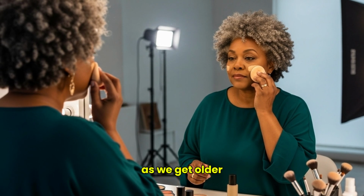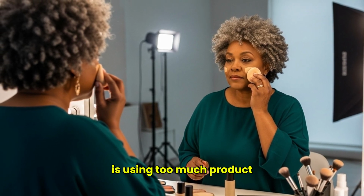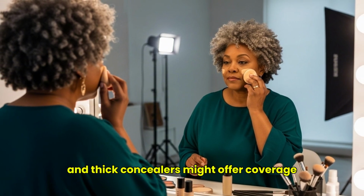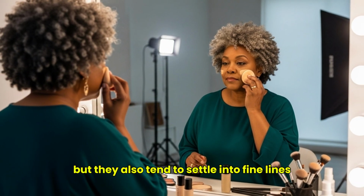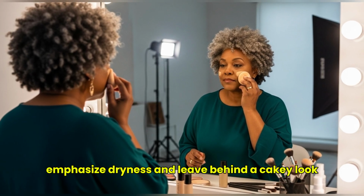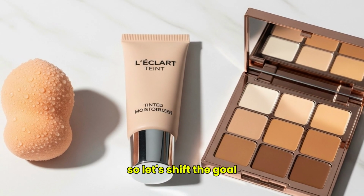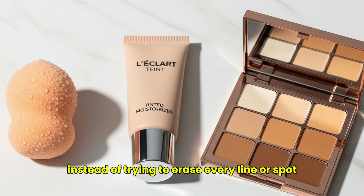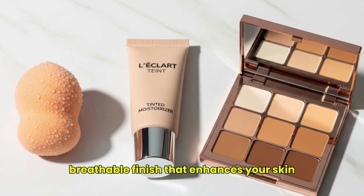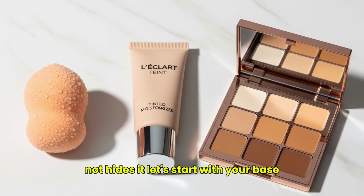As we get older, one of the biggest mistakes we tend to make is using too much product. Heavy foundations and thick concealers might offer coverage, but they also tend to settle into fine lines, emphasize dryness, and leave behind a cakey look that does exactly the opposite of what we want. So let's shift the goal. Instead of trying to erase every line or spot, we're going to create a fresh, breathable finish that enhances your skin, not hides it. Let's start with your base.